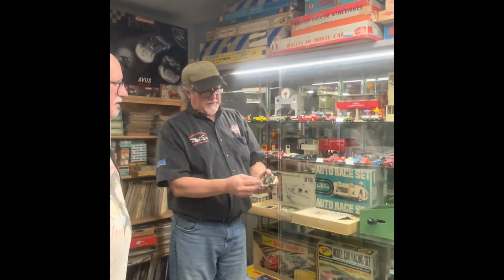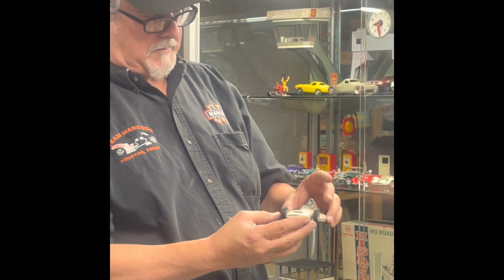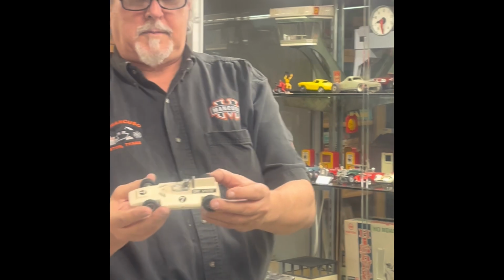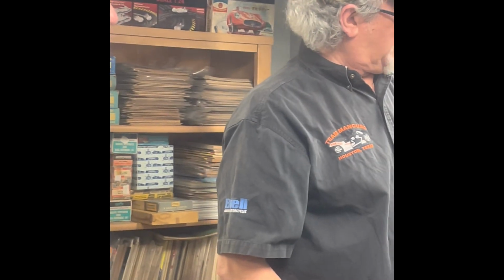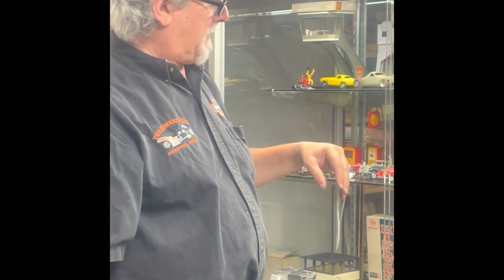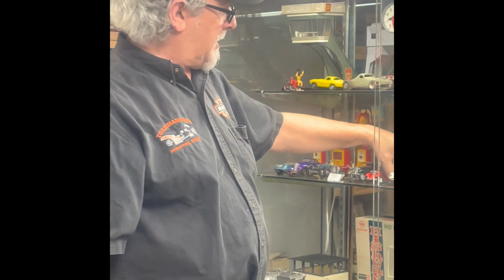Sort of interesting car. And those were also available, you would get them at the gas stations. Yes. So I have the orange one, I don't have the white one. And then we have just a couple of custom-made cars, nothing special.